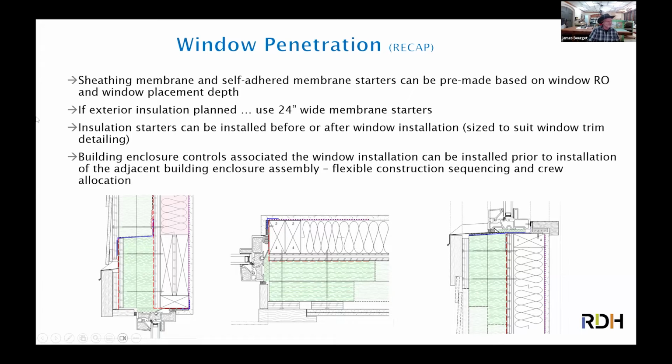That was expensive. So if exterior insulation is planned, use 24-inch wide starters. It'll allow you enough room that you can get your membrane lap, okay? They can be installed before or after the window. Doesn't matter. If you want to put the paper in the window, go ahead, if that's what your sequence is. But you do have the option that whoever's doing the paper, it could be the insulation crew comes on and prepares all the windows, and then the window crew comes in after. So you've got all of these options.